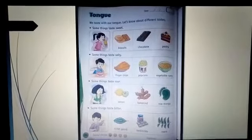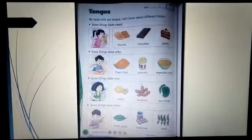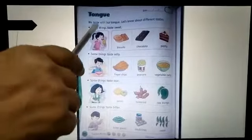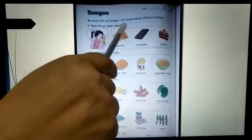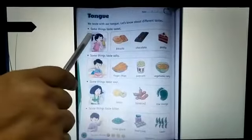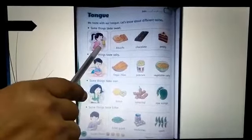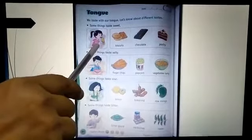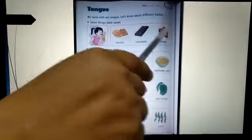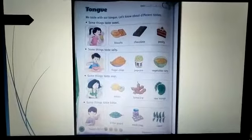Now open your Smart Learner book number 1, page number 54. We taste with our tongue. Let's know about different tastes. Something tastes sweet. Ice cream tastes sweet. Biscuit, chocolate, pastry taste sweet.